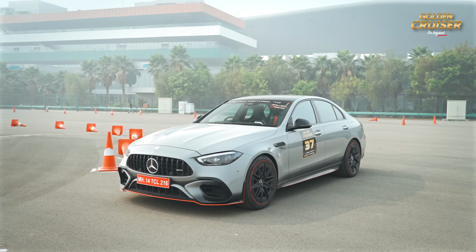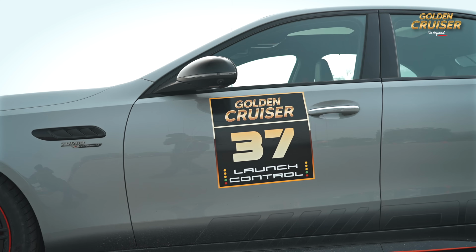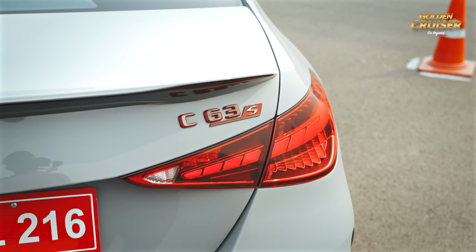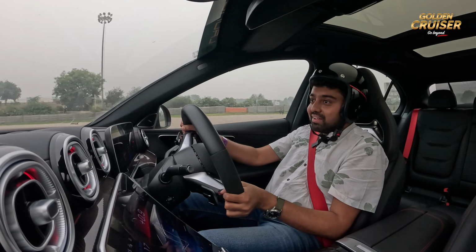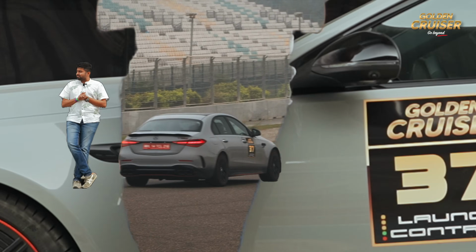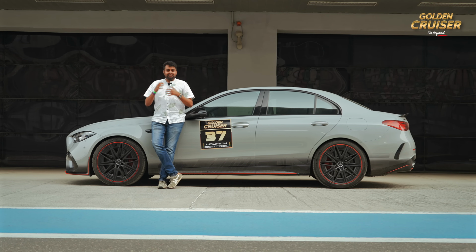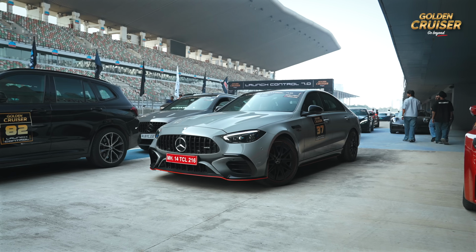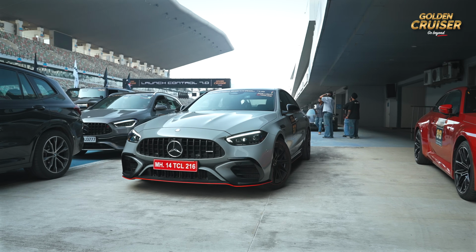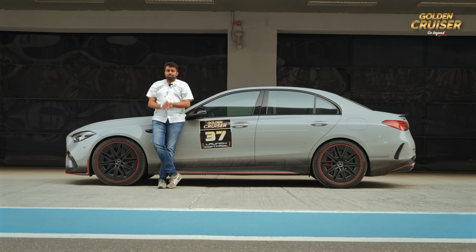With better understanding of the car after the autocross run, I took the C63 for my first stint on track. Out on the track, the grip, the agility, despite all the weight it carries and its performance on the straight line, it's absolutely incredible. My mind is blown.